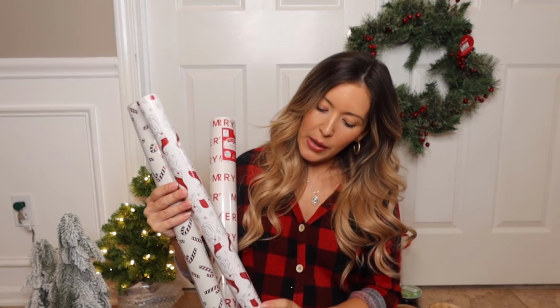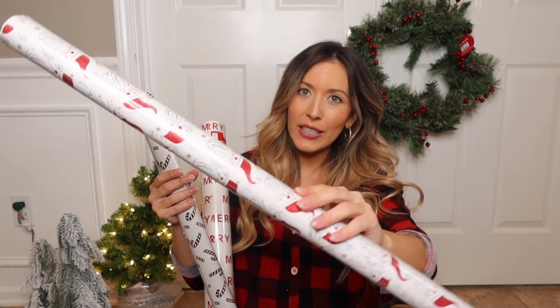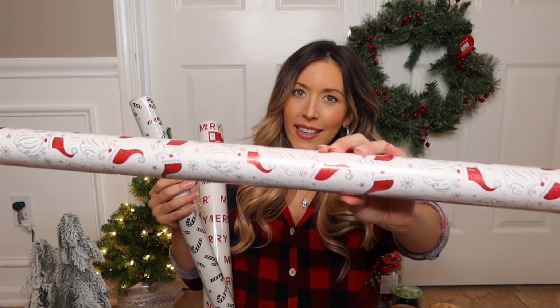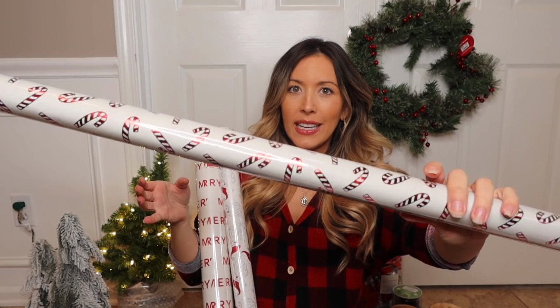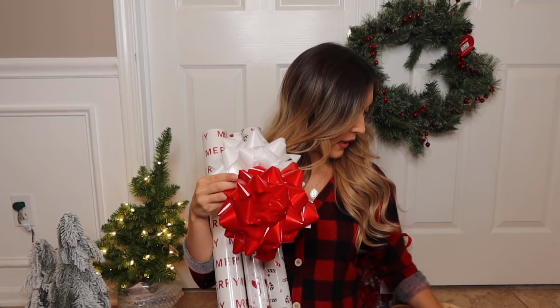I'm probably going to have to get more of them because they're definitely not as beefy as this one. But this one has little glitter Santas on it. See that? And then this one has little candy canes on it. I just figured this goes with the look I was going for. And then I got a ton of big bows from Walmart in red and white, so it keeps the theme going.